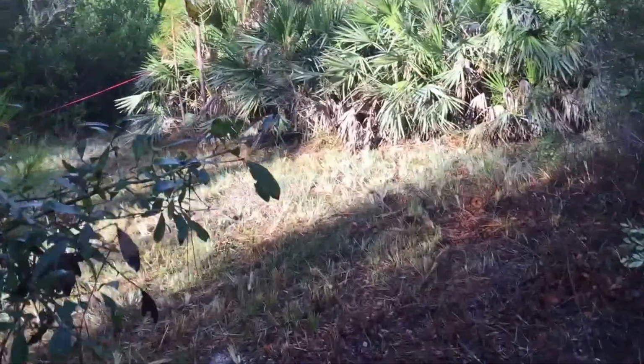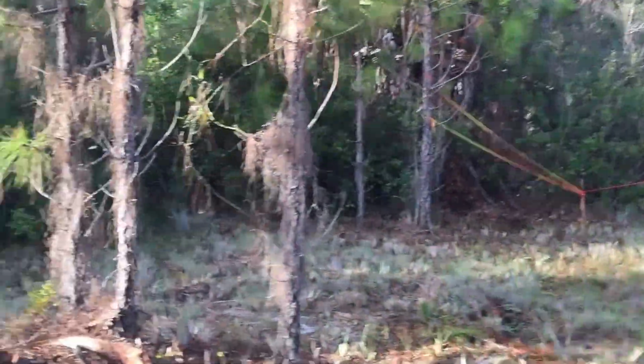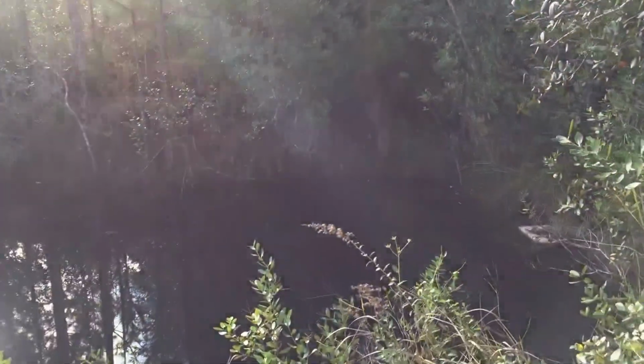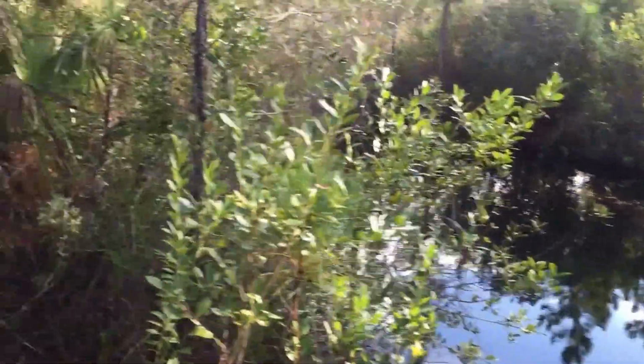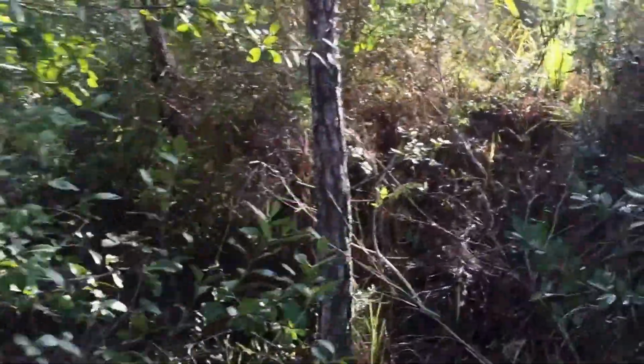So now, the north corner of the property here, I believe that appears to be a property marker. And here's the pond. It's pretty small. Like to make it bigger. And just behind me is, I think it's called the Flagler Trail. It's part of the Seminole County Trail Systems. I'll walk down there in a minute.